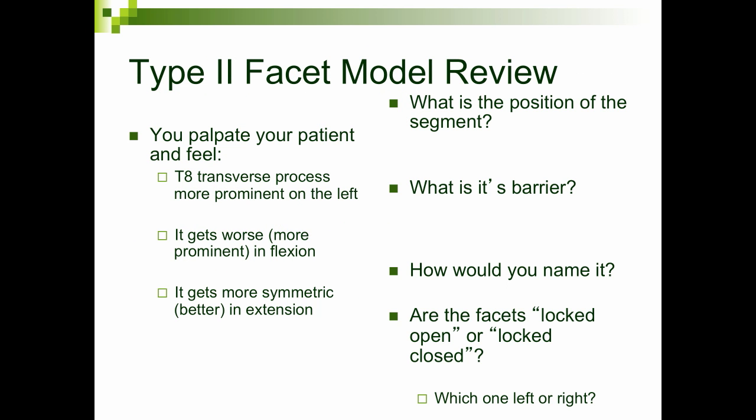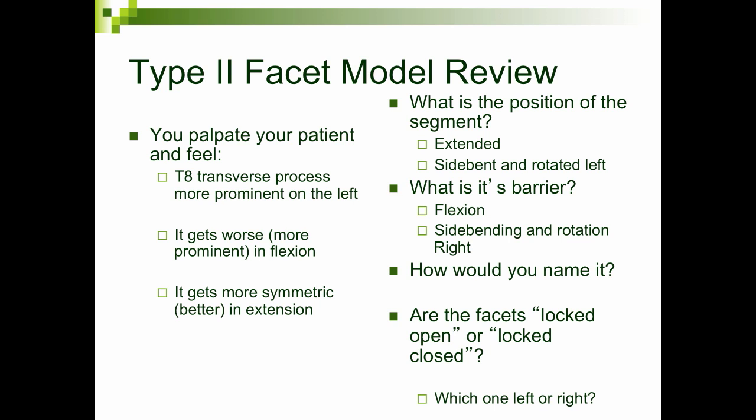So type 2 facet model review. You palpate your patient, you feel T8 transverse process more prominent on the left. It gets worse or more prominent in flexion. It gets better in extension. So what is the position of that segment? Well, the position is going to be extended, side bent, and rotated left. So then what's its barrier? Flexion, side bending, and rotation right. And how would you name it? T8 extended, rotated, side bent left.